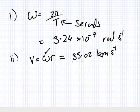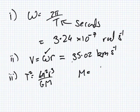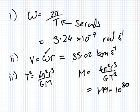Determine the mass. Okay, well, I think I'll just go with good old Kepler here. T squared equals 4 pi squared r cubed over GM. So the M will equal 4 pi squared r cubed over G T squared. Bash in the numbers, and what do we get? Yeah, it's 1.99 times 10 to the 30. No, not 21, that's too small. 30 sounds right. You can easily check the answer, just Google mass of sun.